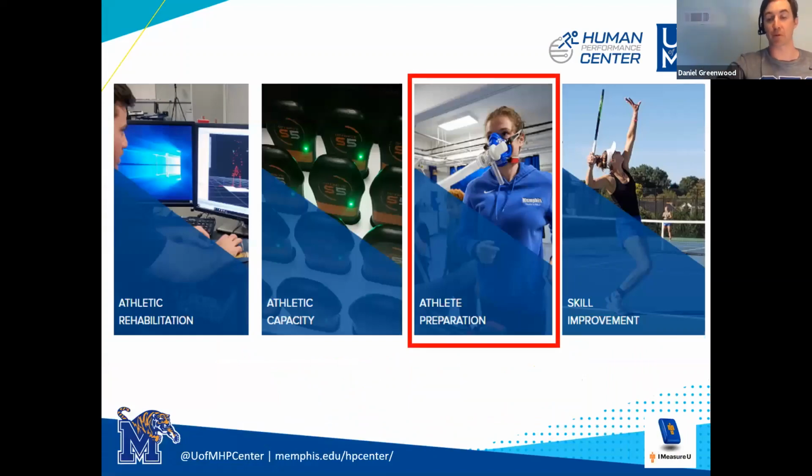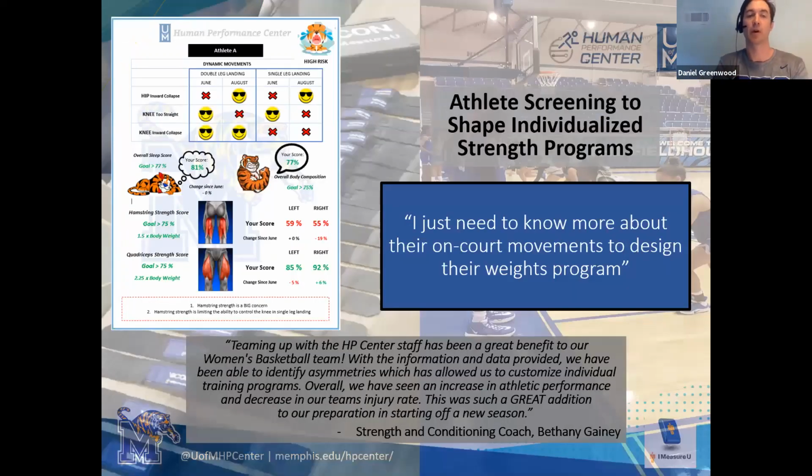As we move into the athlete preparation phase, this is some of the work we did with our women's basketball program around athlete screening. We've developed a really nice screening process, where we do our hamstring and quad strength, our sleep analysis, our body composition, and a bunch of hopping, landing, jumping tasks in the lab. But the gap that was always missing was, what happens on court? These are our lab movements, but we don't have any data of their on-court baselines. Especially when you're tracking return to play, we didn't have any on-court baseline to really aim for something to move back to.